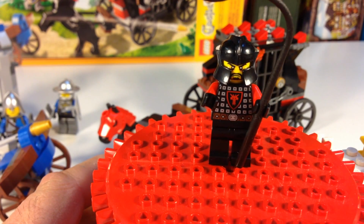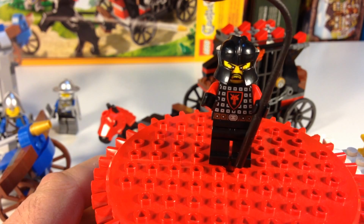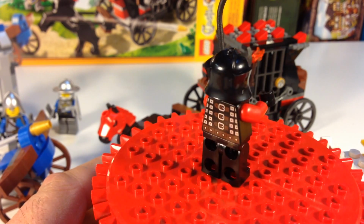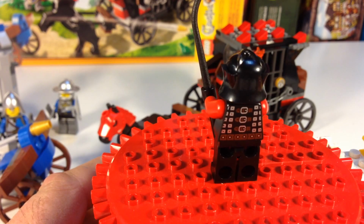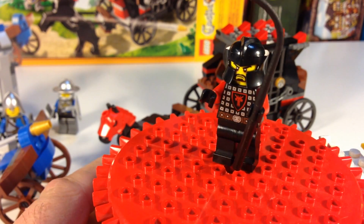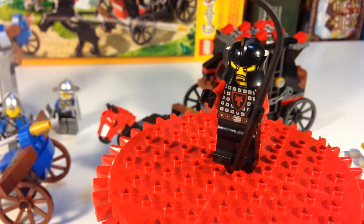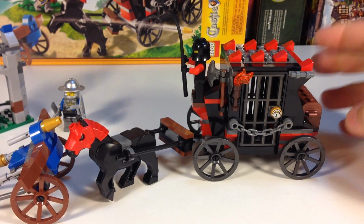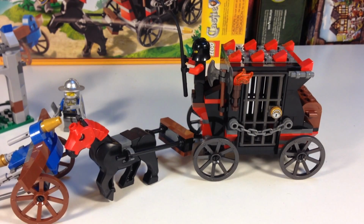But he's got the dragon on his shield. He's got back printing. That's pretty cool. A lot of details there. And he's driving the carriage. So the carriage matches his outfit. So the Dragon Knight has this carriage, and it's got the lock on the side, and I'm assuming this is what the gold is being carried in.